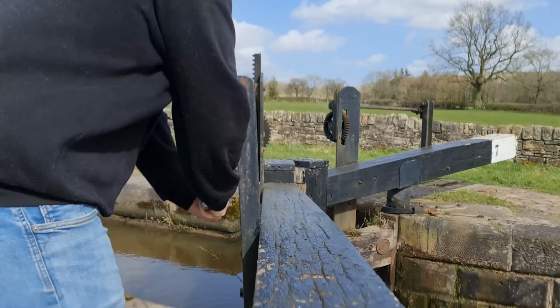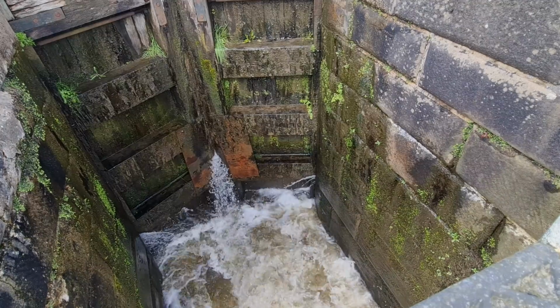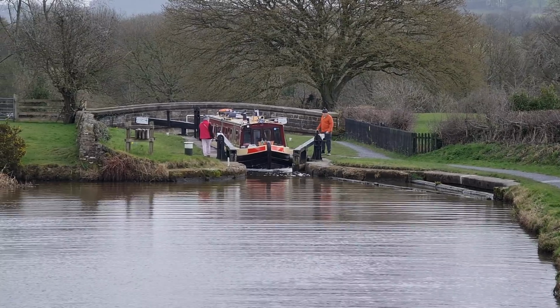At this point it was pretty clear that Narrowboat Cottonwood had met another boat on its way down, so every lock from this point was against us, so I went ahead and dropped them.